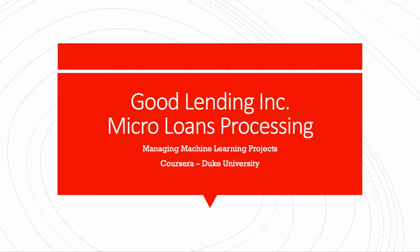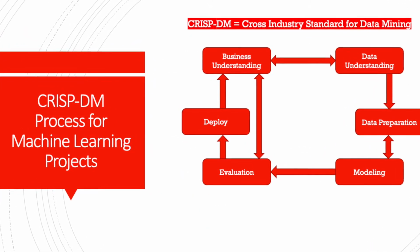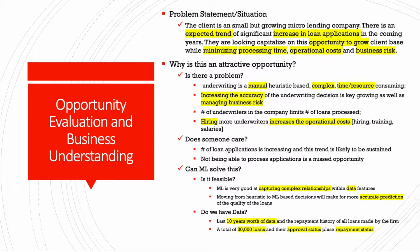Today we are going to help our client, Good Lending Inc., to set up a machine learning project for their microloans processing. Here's a quick reminder of the CRISP-DM process. Good Lending Inc. is expecting a significant increase in the number of loan applications in the coming few years. They want to capitalize on this opportunity and grow their client base. Although they want to minimize their operational costs, their processing time, as well as their business risk.